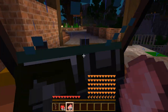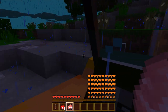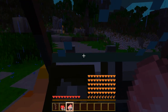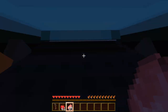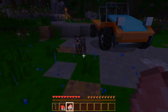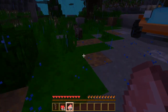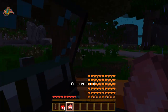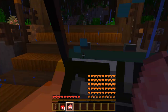I need to go through the jungle. It's easier to follow their roads because they're all stone. So let's see what's here. Ooh. Did I just see an animal? That was like right where I just... Whoa. It's a mad animal, that's for sure. Get away. Holy. Other way, other way, other way. That thing was strong. Okay.